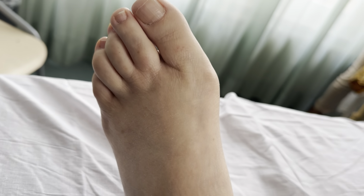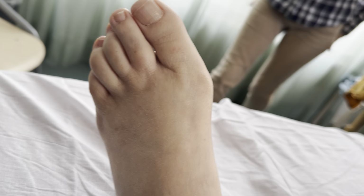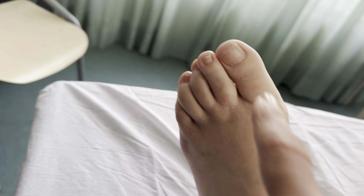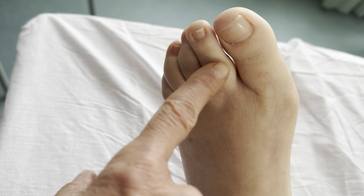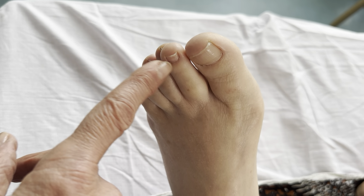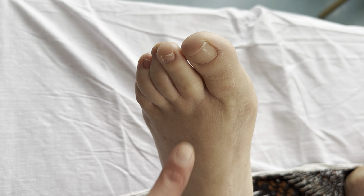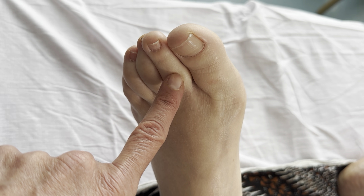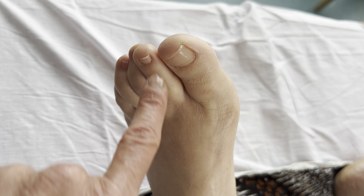And so what does it tell you? What do we have to support? Which flows go in here? Into this toe. Which flows go in here? The second toe? Yeah, the second toe. The stomach. And we also call it the eye toe.